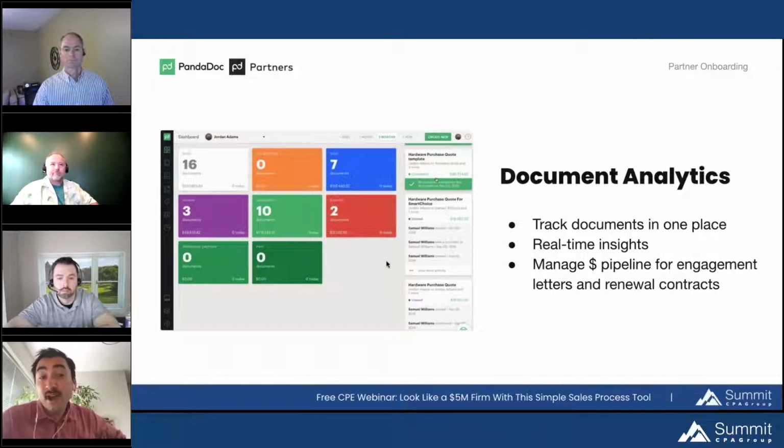So with PandaDoc, you do get just one place to go to keep track of all the documents that you've sent out or that you're working on still before they're sent out, broken down by their status. And again, the idea here is to make sure that you're reducing the time it takes to receive signatures on documents, but also just as importantly, making sure that you're not letting any potential customers slip through the cracks.